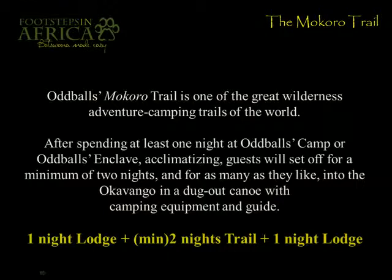Our Oddballs Mokoro Trail is one of the great wilderness adventure camping trails of the world. What the trail consists of is first and last night are spent in camp, either Oddballs or Oddballs Enclave, and then a minimum of 2 nights in the middle, but as many as you would like, are spent out on trail, camping out on the islands in the delta, and off they go in the dugout canoe, the Mokoros, with all their camping equipment and their guide, and they go out camping.